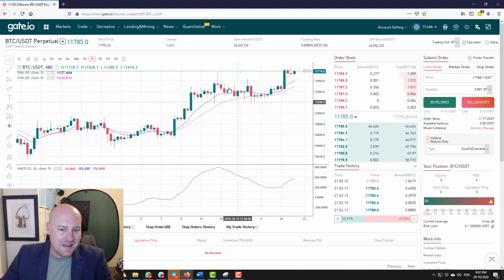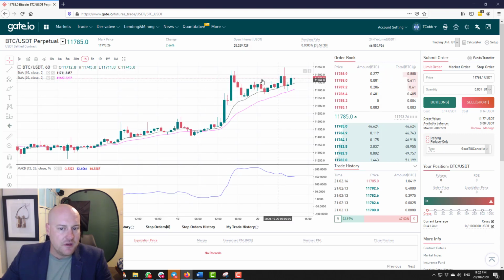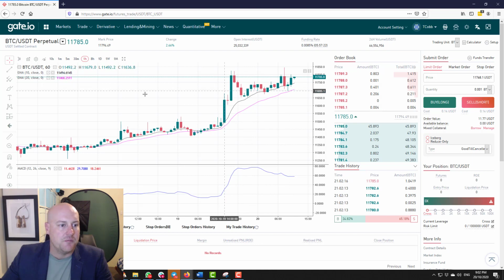When I drop to the 8, I do have a trend. When I drop to the 1, it got a little messy up here. I want to see it push through and then pullbacks just like we saw back here. Look, push up, pull back. Here's a little cradle candle, and there's our profit.